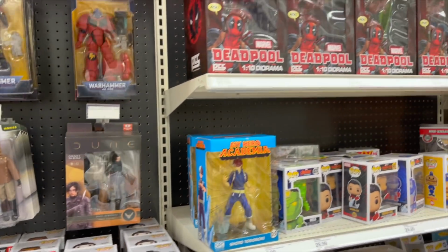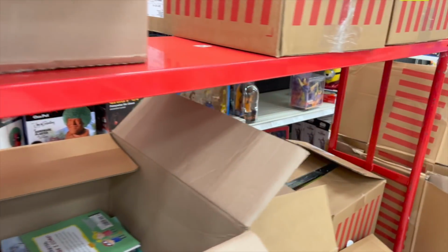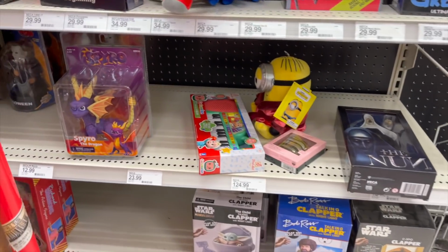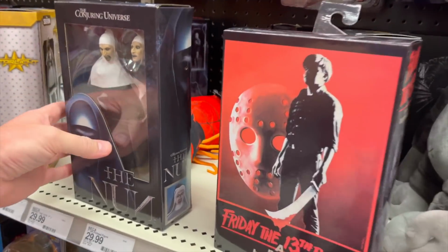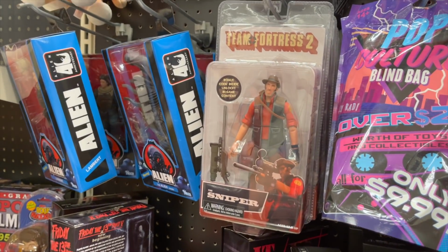Witcher, Dune. Got all the stocking car stuff here. Let's see back behind it. Oh, looks like we got nothing there. Non-figure looks pretty strong though. Team Fortress.